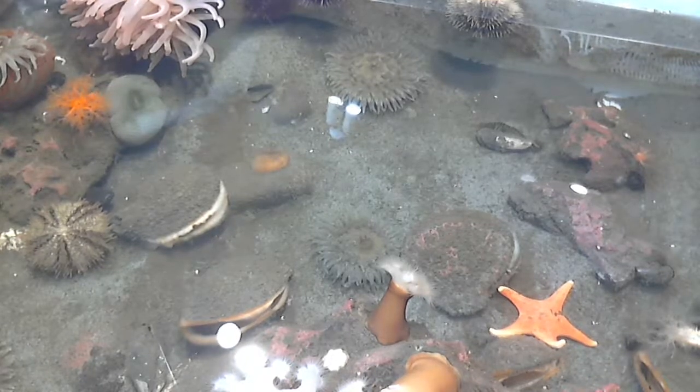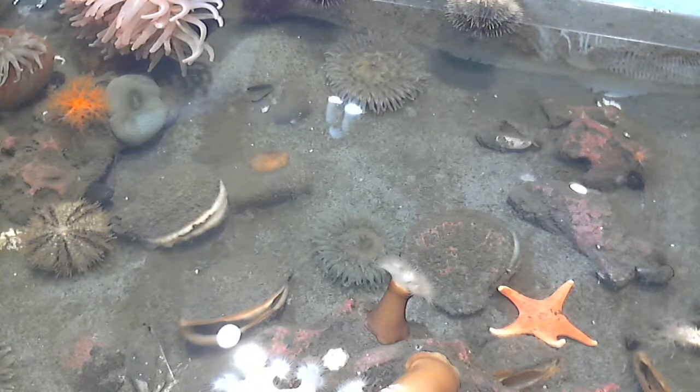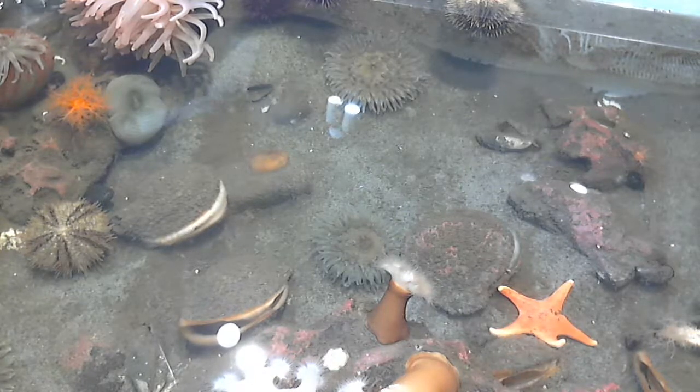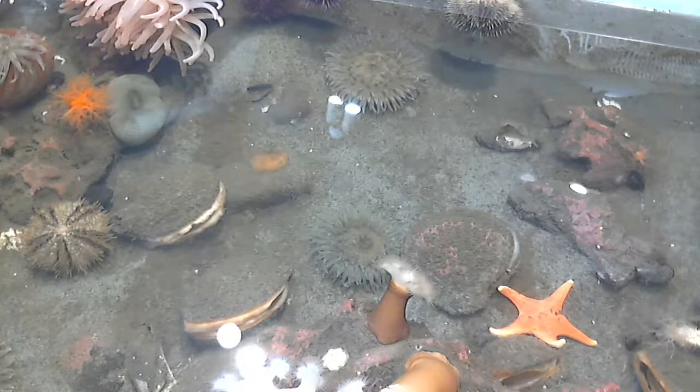Faro Marine Life Center is a small nonprofit aquarium located in Port Angeles, Washington, which is on the coast of the Olympic Peninsula. If you've ever been up here before, we are in between a rocky and a sandy coast. We have cold North Pacific water. Today's water temperature is about 47 degrees Fahrenheit, so about 8 degrees Celsius.